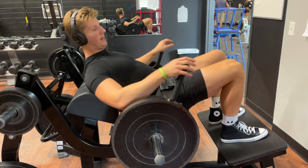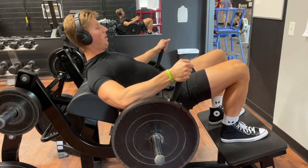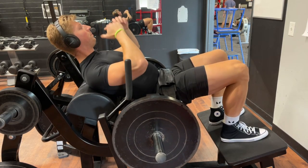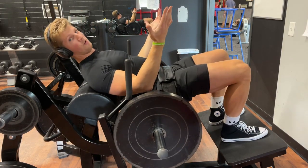I'm going to walk my feet out, knees at 90, just like we did with our hip thrust. From here, we just have to unrack the weight, put these back here. The thing with this one, I never know what to do with my hands. Be good just to hold them down by your side.